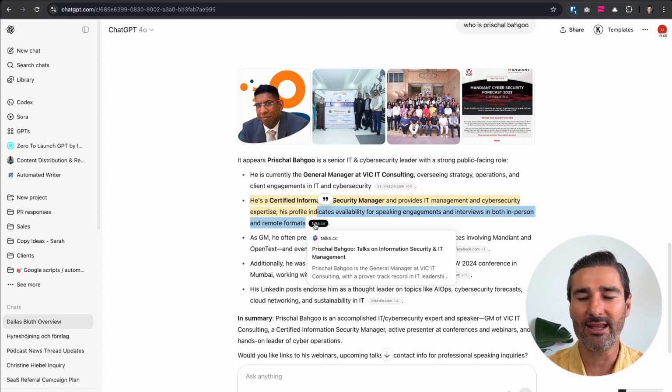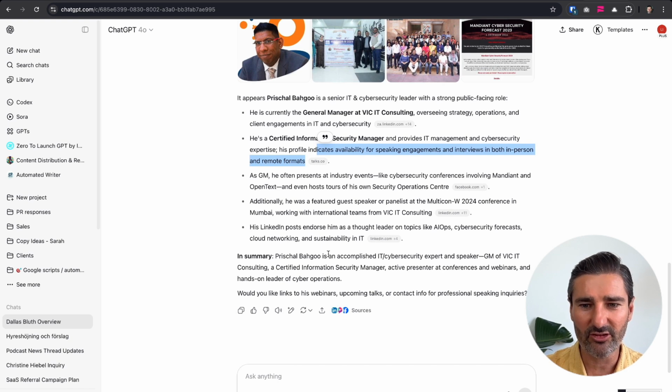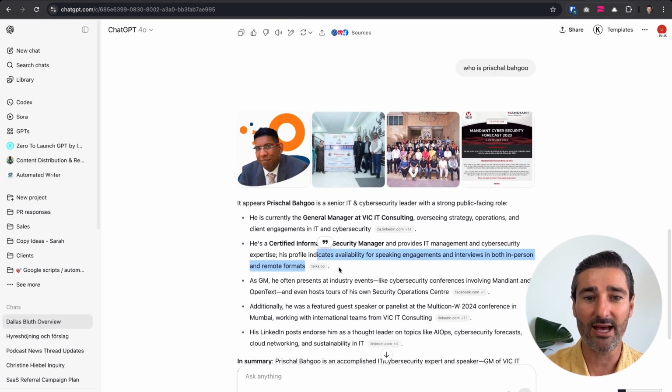So you want to make sure that you're adding this information to your Talks profile so that you are coming up on searches on ChatGPT, on Perplexity, and AI as a speaker, as someone who's available for interviews. And a lot of the time when you do this search, it comes back different every time, so you need to check it out. But it typically says that, hey, this person's a speaker, it pushes them as an authority, as an expert. Look, he often presents at industry events. This kind of thing comes from your Talks profile.